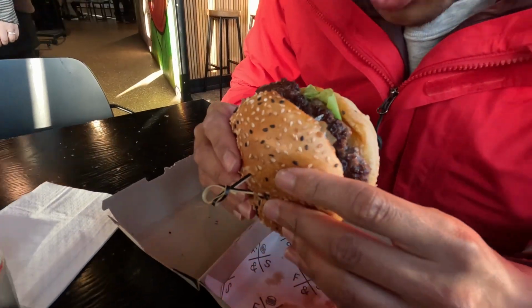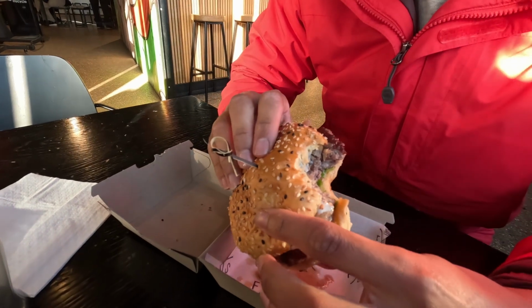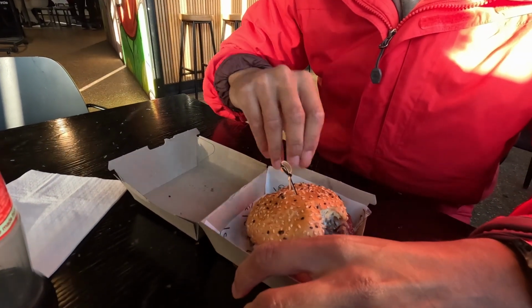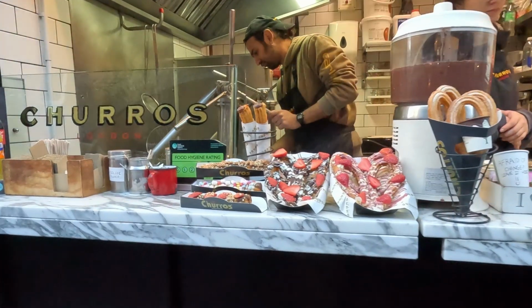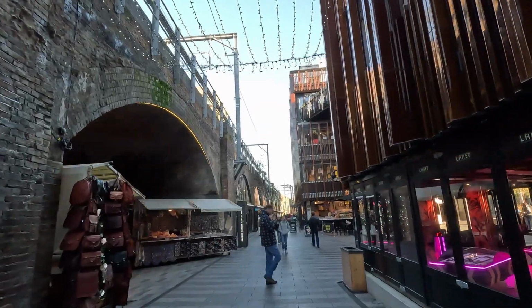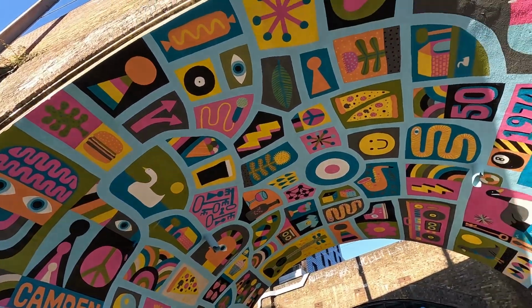And for a classic Camden bite, we decided to grab a blue cheeseburger. Creamy, tangy and absolutely delicious. There are literally hundreds of vendors, so it can be hard to choose. I reckon we walked around for an hour trying to decide. There's a pretty chill vibe here and many different areas to the market, so expect to spend about half a day here exploring.